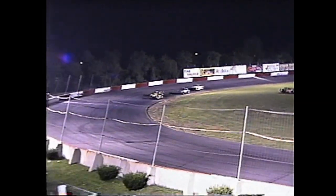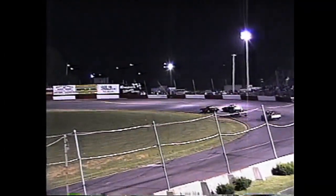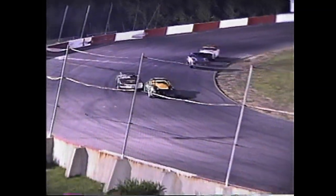Now Donald Parsons moves around Hunt as well. White flag this time. Parsons going to try to do the high groove this time, but your winner, it'll be close, his third win of the season, Steve Tuttle. Donald Parsons is second, Jamie Hunt third, fourth goes to Dave Dysinger, and fifth, Jimmy Romans.